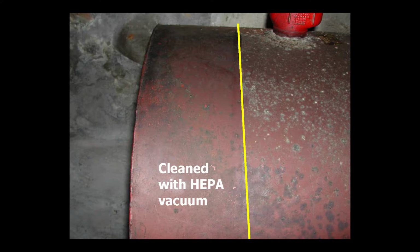This shows a fuel oil storage tank in a basement, and you can see mold growing on the section after the yellow line, and before the yellow line, that's it cleaned with a HEPA vacuum. So a HEPA vacuum can do a good cleaning job after something's dried out. Remember, it has to be dried before you use that.